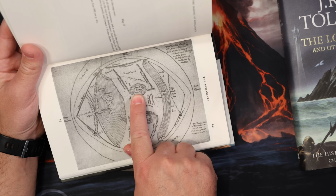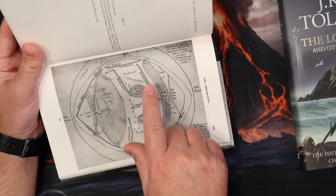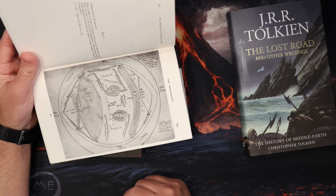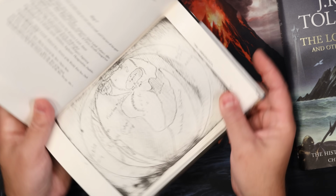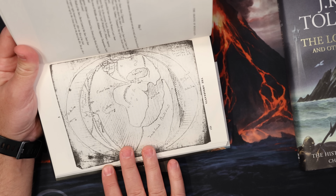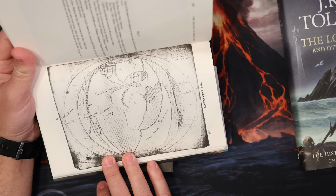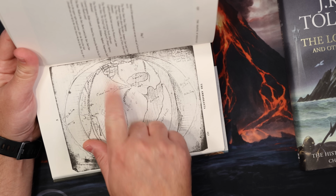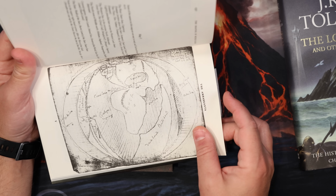So here we have the Sea of Helcar, Cuiviénen. This is where the elves first awoke. We have Valinor over here. So it's starting to look a little more familiar. And then finally we get to this map that looks much more similar to what we would see in something like the Silmarillion. We've still got the Sea of Helcar here, but then Beleriand is marked up here where most of the First Age events take place. And it's just really cool in my mind to see how Tolkien developed this rich history.